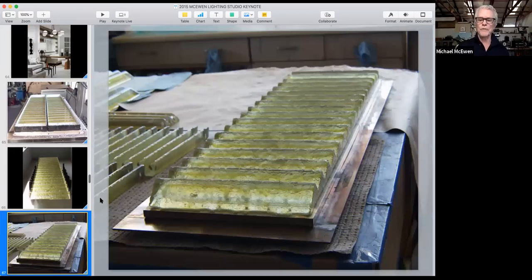And you can see how these big washboard cast glass panels were adhered to these metal frames, copper frames, and you can see the individual triangular ingots on the left for the gear fixture.